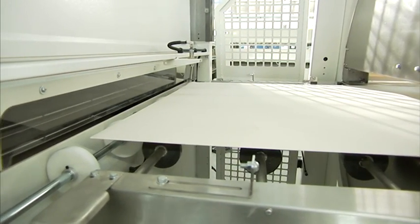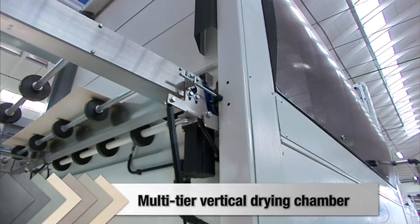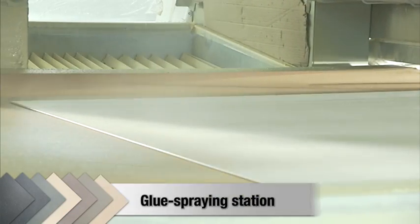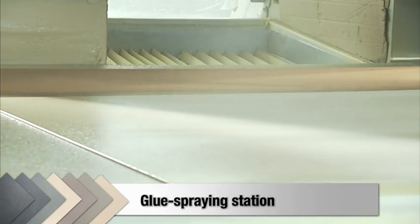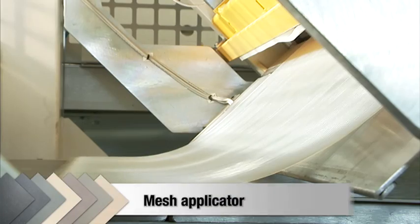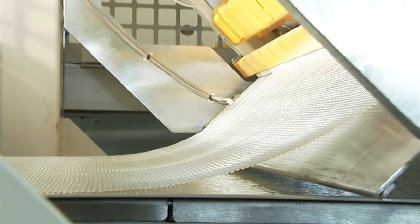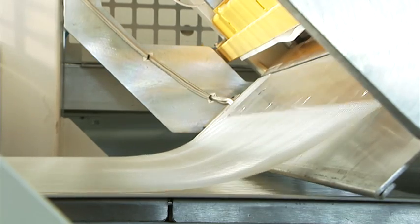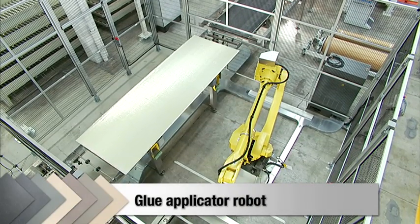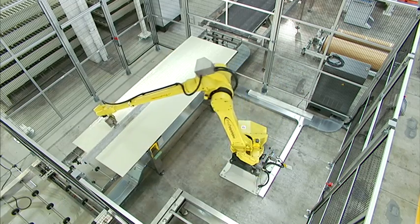The gluing line comprises an electric multi-tier vertical drying chamber, ensuring constant temperature throughout the gluing process, a glue spraying station, where the conveyor belt receives a protective paper covering supplied by a paper feed roll, a mesh applicator that unrolls and applies the fiberglass backing, a glue applicator robot programmed to apply glue over the whole slab surface right to the outer edges of the tile.